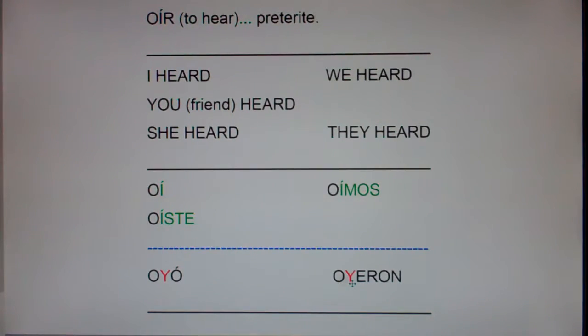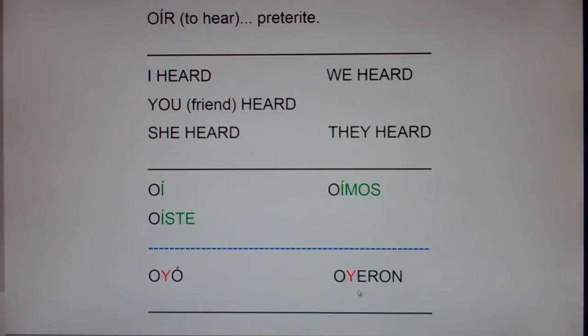There's a rule in Spanish 3 that's kind of interesting. It's just say no to 3 in a row. In Spanish, they don't ever put 3 vowels in a row. So instead of having oió, it turns into oyó. And instead of being oieron, it turns into oyeron. Okay? Never have 3 vowels in a row.